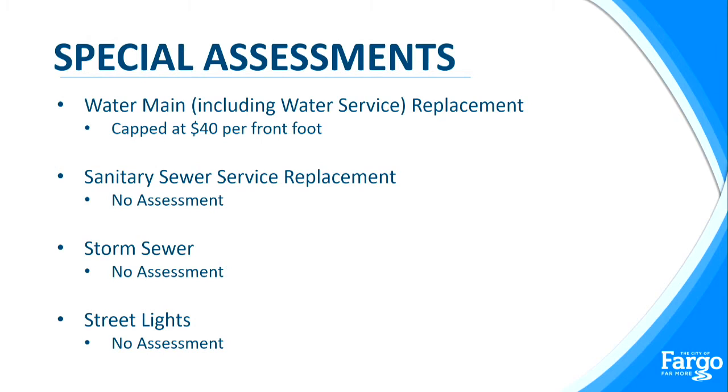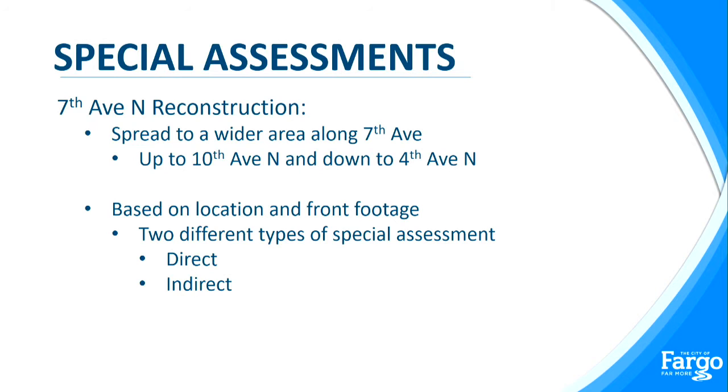So going into a little bit more detail again on the special assessments. So the water main, which includes the water service, that's capped at $40 per front foot. On this project, there will be no special assessment for the sanitary sewer service replacement, storm sewer replacement, or street lights. And then the roadway itself, 7th Avenue, a portion of it is considered an arterial roadway, which has what we call an arterial band, which is just a wider assessment district. So for this one, it goes up to 10th Avenue North and then down to 4th Avenue. And so then there's two different types of assessments when we talk about the roadway assessment. We have a direct and an indirect.